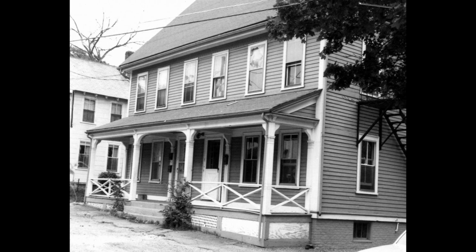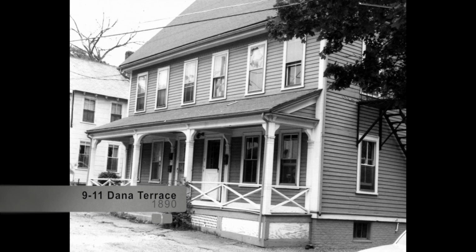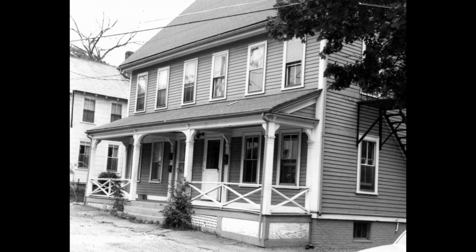9 and 11 Dana Terrace was built in 1890 in the Victorian eclectic style. Dana Terrace was named after Benjamin Dana, who lived at the corner of this and Summer Streets, and was for many years the town's postmaster and one of its storekeepers in the square. This multifamily dwelling represents the response of the town to its growing population.